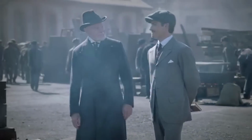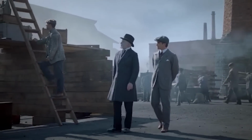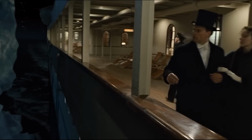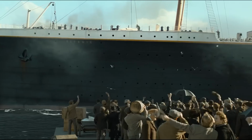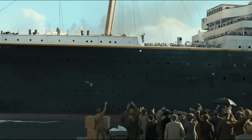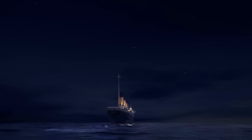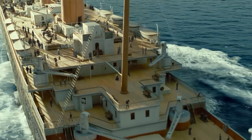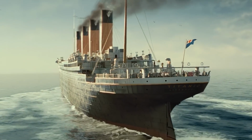For 2 years, the world had been eagerly waiting for this giant ship to set sail on its first voyage, completely unaware of the disaster that was coming. But this wasn't the Titanic's first time on the water. On April 2nd, 1912, it had sailed from its birthplace in Belfast to Southampton, getting ready for what would be its first and ill-fated journey. Many around the world eagerly waited for the journey. Little did anyone know, it would soon turn tragic.